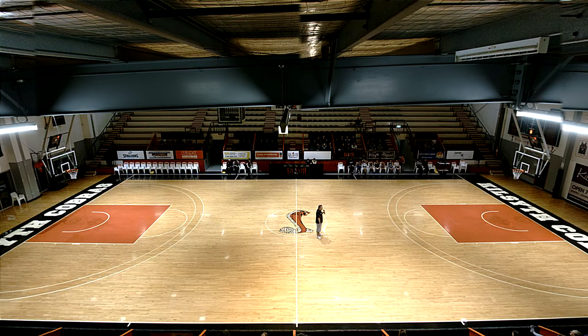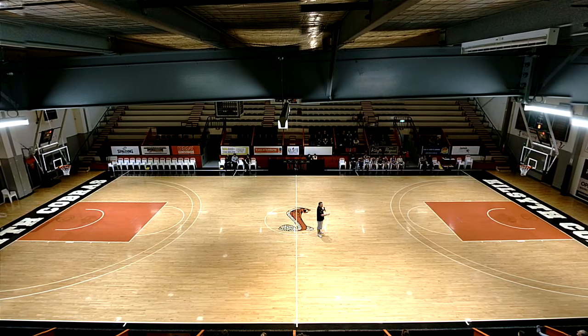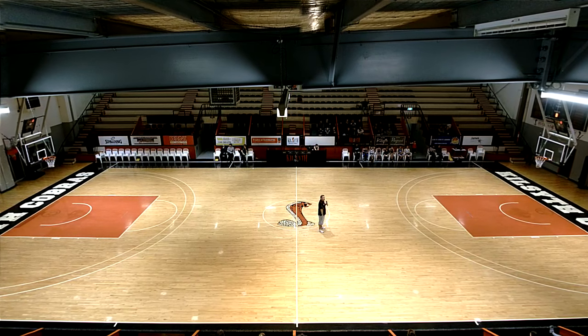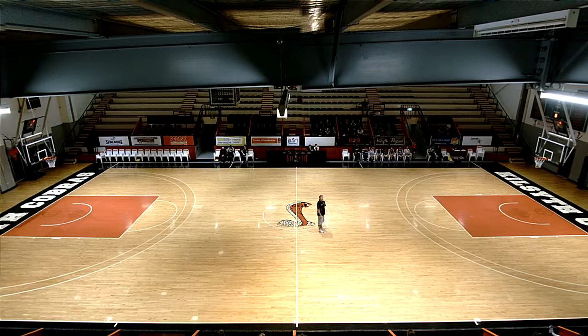Zone is fine at under 16s and 18s because they're capable of shooting from outside and defending that way. But I don't feel that below that we should be teaching kids to go and stand in the middle of the team and not guard anybody. Alright, and it's been voted on and the presidents and the commission all agree, so we're conforming.